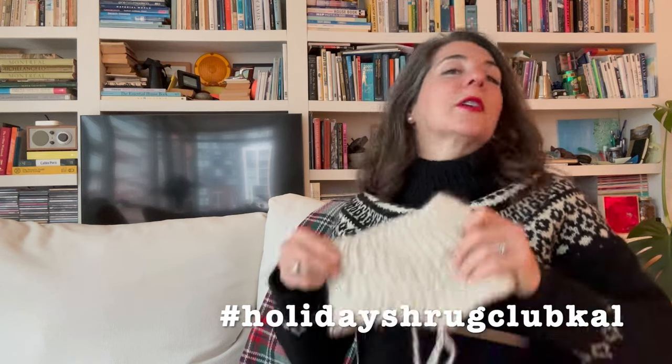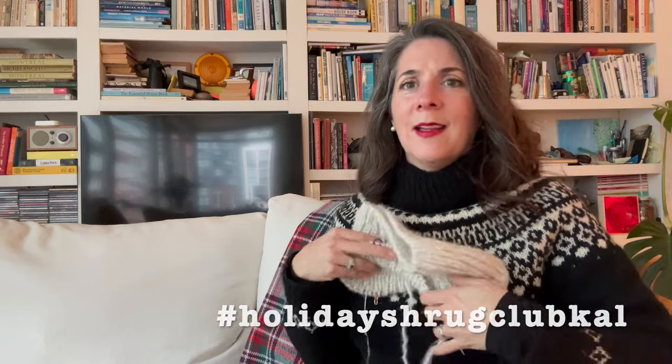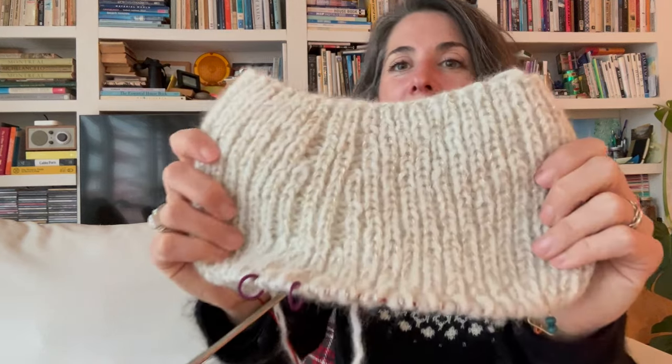So the cowl has started, but don't worry, if you want to bang one out, it can probably take a couple days, 3 days to do over a weekend for yourself or a friend. And the cowl finishes at the end of the month. We're looking at the 31st of December, and I will run a lottery draw for all participants that hashtagged the Holiday Shrug Club Cowl. I'm so excited about this.